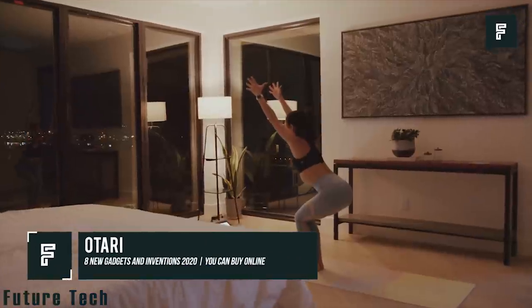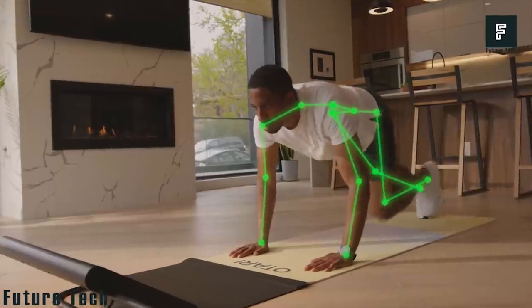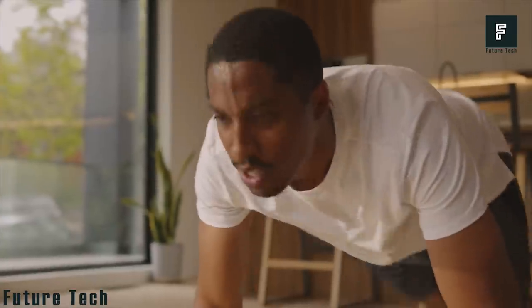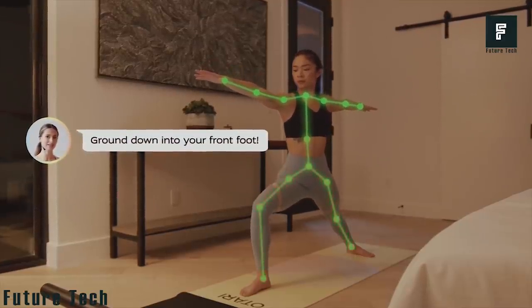7. Otari. Working out from home can be very difficult and potentially impossible without a trainer. While we are all doing our best to stay indoors during this outbreak, we've likely been searching for alternative ways to exercise without ever leaving the comfort of our homes. Enter Otari, a brand new device that makes working out at home a breeze.